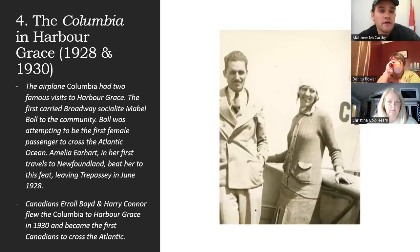Number four is the Columbia and Harbour Grace, 1928-1930. I don't think Lisa Daly is with us here today, but Lisa is certainly, I would say, the expert on this topic from a museum perspective. So the airplane Columbia actually came to Harbour Grace twice. Both flights are significant. In 1928, it came carrying Mabel Ball.